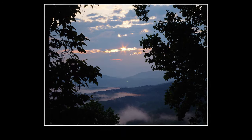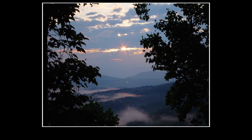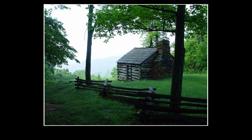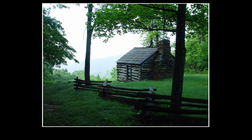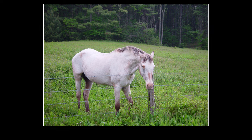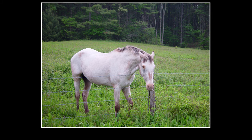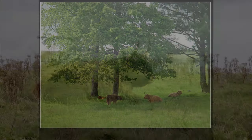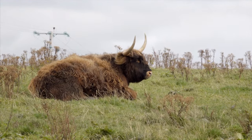For me, the mornings proved to be the best time for photography. The gentle haze moving over the mountains and fields provided the soft and peaceful lighting that reflected my emotions while touring the parkway. Along the highway, you'll find not only your traditional farm animals, but also some unexpected surprises like Highland cows.